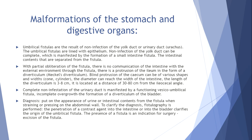Blind protrusion of the cecum can be of various shapes and width, cone or cylinder. The diameter can reach the width of the intestine. The length of the diverticulum is 3 to 8 cm. It is located at a distance of 30 to 80 cm from the ileocecal angle, ileocecal valve. Complete non-infestation of the urinary duct is manifested by a functioning vesico-umbilical fistula.